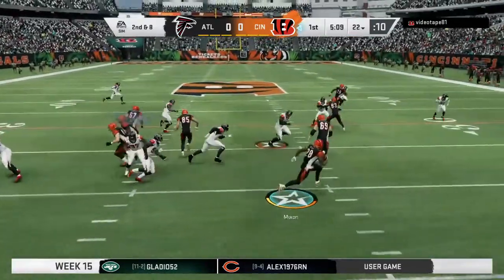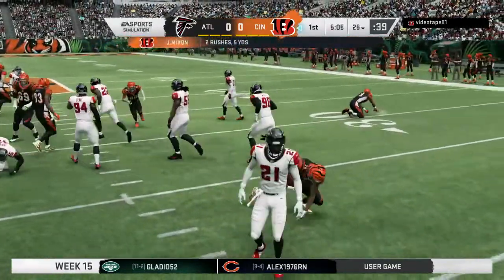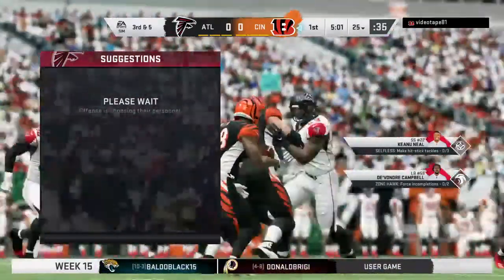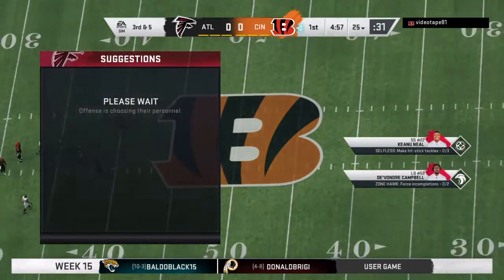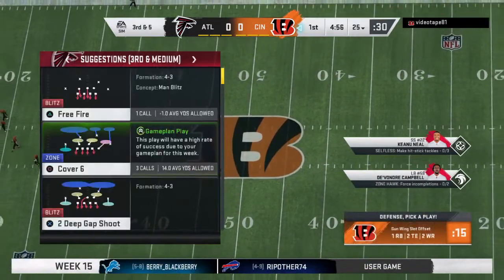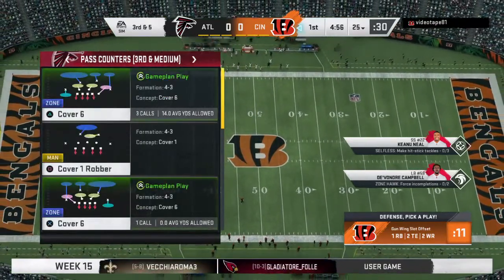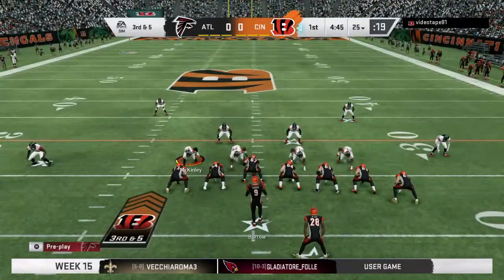A draw play for Mixon, and he'll get about 3 as he takes this up near the 25. Partner, we know today's NFL is really built around the guy throwing the football. But these short runs still pay dividends because they can take their toll on a defense and add up as the game goes along. You control the clock, you control the ball, and that way you often control the game.